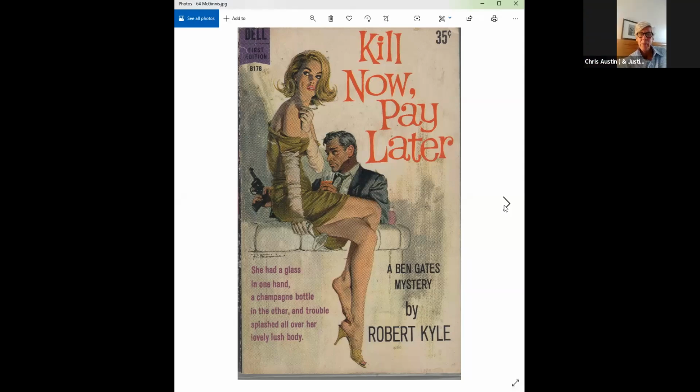Hey, Greg, I'm jumping in again. Forgive me. That image, and I could be wrong, but I've got at least one book that I purchased a few years ago about Robert McGinnis, and this image might be the cover. Anyway, it's a great image.